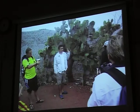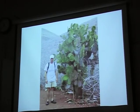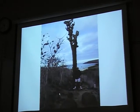We went across and looked at this island. See, that's the same cactus that was real tall, but it's normal size on this island because it didn't have any tortoises eating the cactuses. And there it is on the different island where it's real tall.